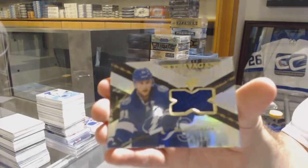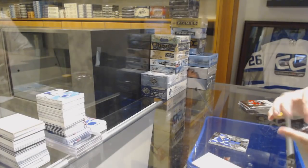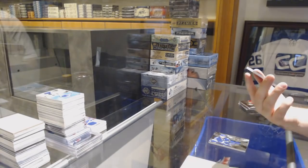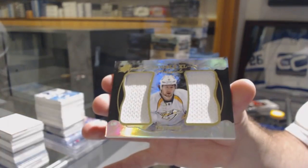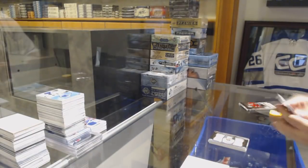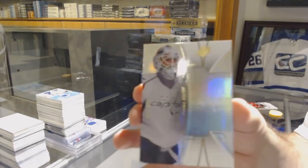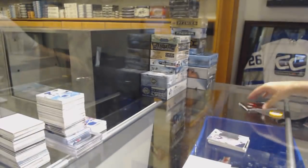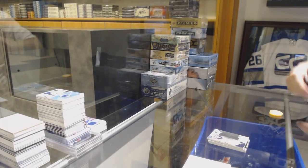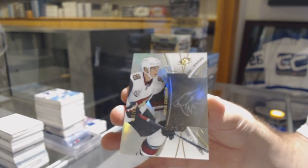For the Tampa Bay Lightning, extravagant materials, Steven Stamkos. We've got for the Nashville Predators, double XL jersey to 199, Philip Forsberg. For the Capitals, Braden Holtby, base number to 149. And for the Coyotes, Jacob Chychrun. Rookie for the Coyotes.